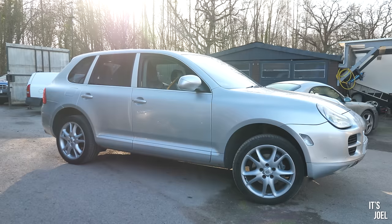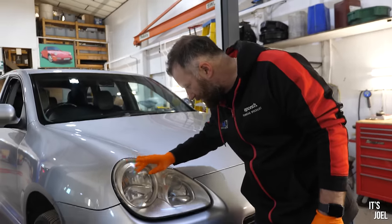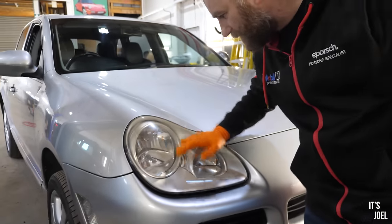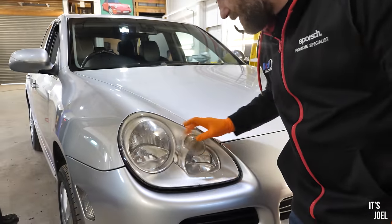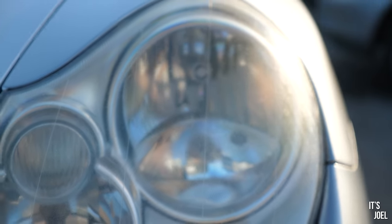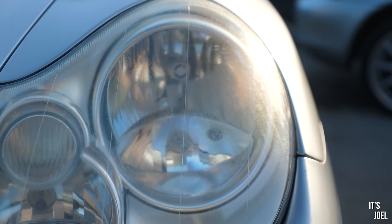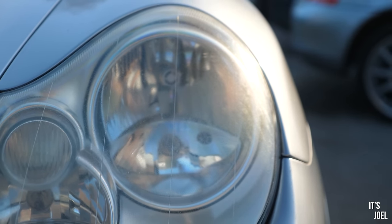Happy days. Headlights, they're just starting to see that. I don't know if you can get a close-up shot of that. Quite common in these older cars with these headlights. There's kits that, I think Meguiar's do a kit or something like that, that you could polish your headlights. You do it yourself, or we do it and we actually put a lacquer over the top so it protects them from UV and stuff like that.